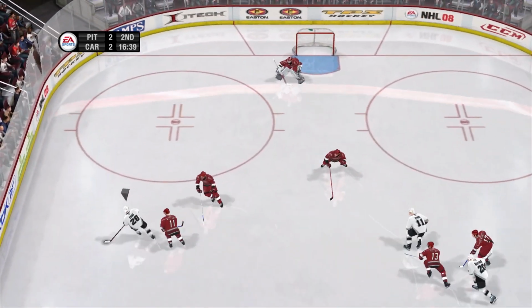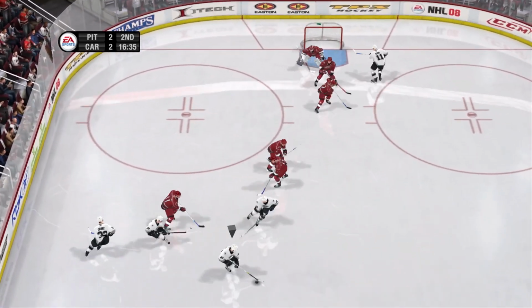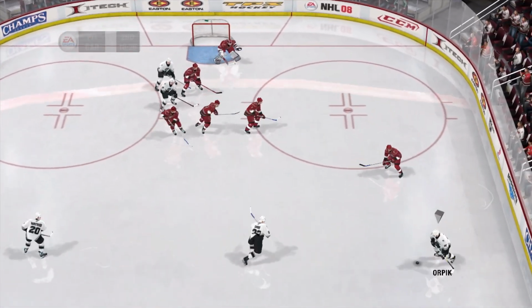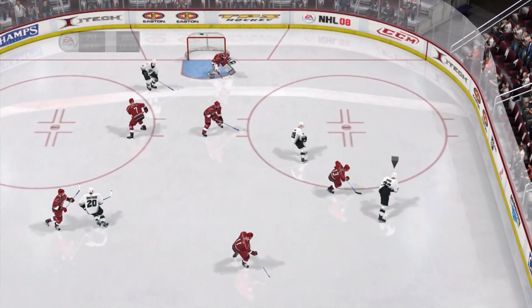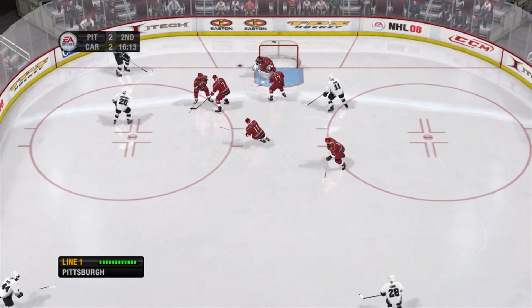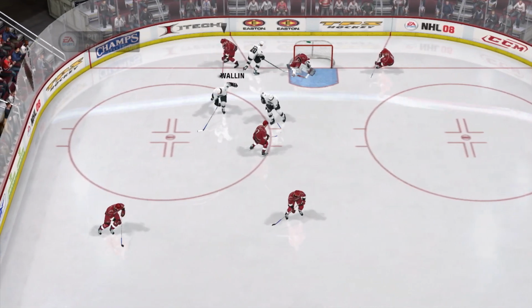Great play right there. Great hands as he got it out of the zone and into the center ice area. Takes that pass from down low. He's got it along the line. Bounces away. Not a good scoring chance. That's a tough angle to score from.